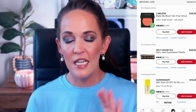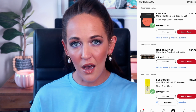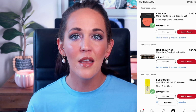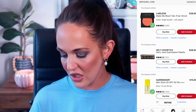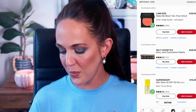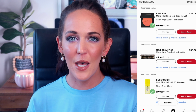I also purchased the Melt MaryJane eyeshadow palette. This is not a great eyeshadow palette. The quality of this is not great, but I don't think I'll declutter it because every time I take the time to use this palette to create a look, there's a lot of fallout. It's a bit of a hassle, but I always love the way that my eyeshadow looks come out. I also love just Melt's aesthetic and the time that they take to put into their packaging, like the artwork and stuff. So I like this palette enough to keep it.